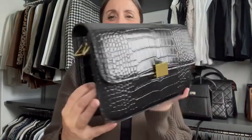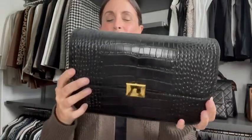And last but not least is the first bag that I purchased from The Curated. This is in the mock croc, shiny leather and really, really beautiful as well. So yeah, love these bags. I feel like they definitely give Celine a run for the money.